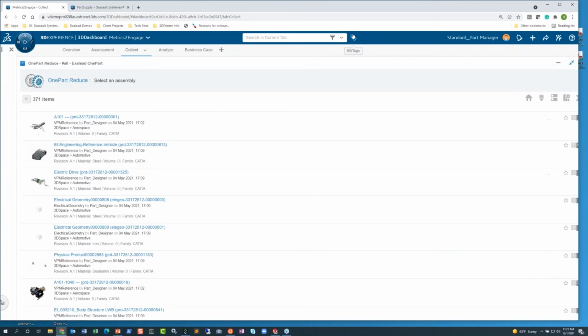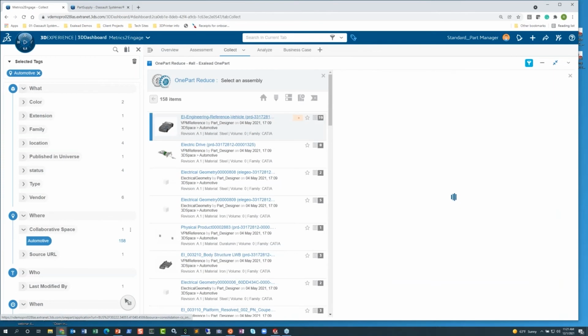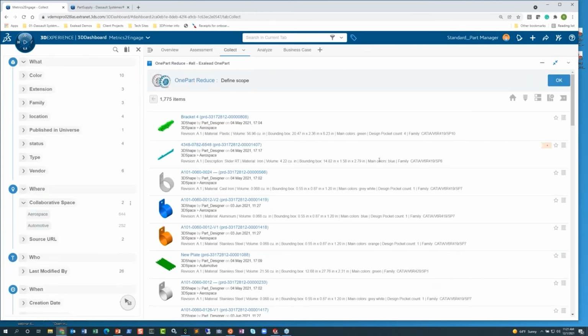Once again, I can go in and look at maybe the automotive area. We'll narrow down to this particular object, which is a vehicle, as the assembly. I'm going to say okay. And for this particular assembly, I'm going to define the scope of all the parts. And these parts could be based on any given area. So when we talked about cross-program analysis and understanding where parts in one program could be used in another, this is where I can analyze where the parts in the automotive assembly could have had an alternate part, maybe in my aerospace group, that I could potentially reuse at a better price, better quality, et cetera.